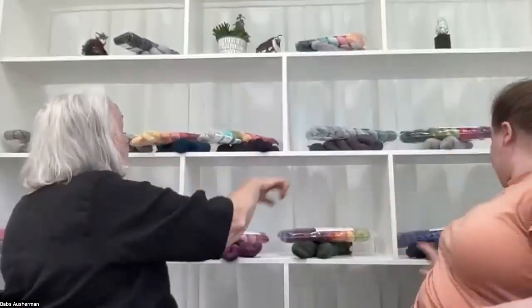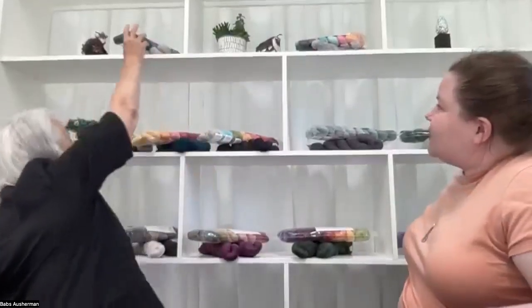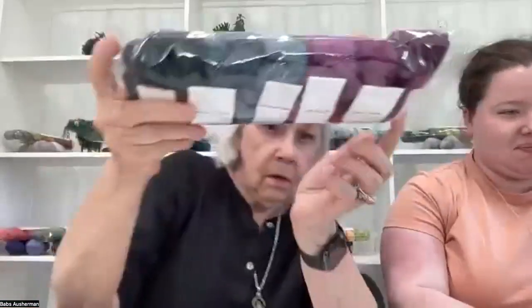So what colors are you using for your Beachy Keen, Babs? It is the shaved ice set. So this is, the background is Quicksilver, and then the shaved ice set is this.